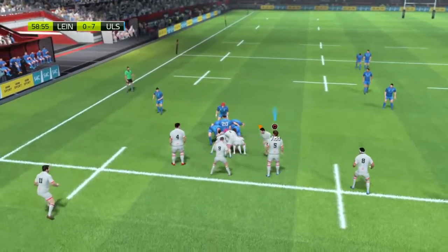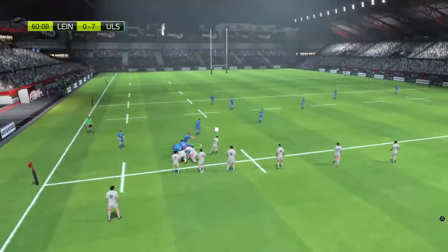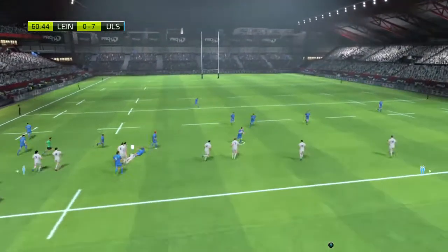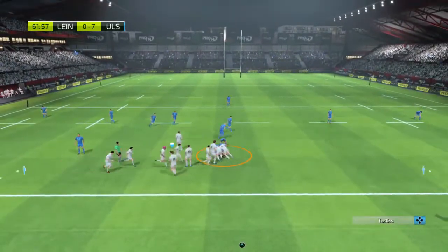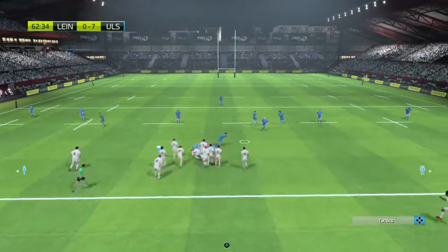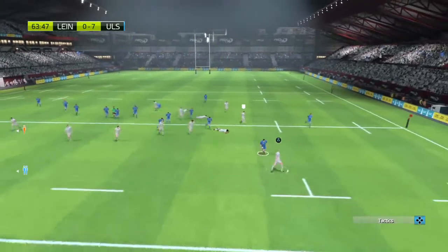Coming in to add his support is Herring. He throws himself in there. They've organised themselves really well, ready to stop that forward movement. Leinster still have control of the ball. Toner manages to keep the ball alive despite the tackle.